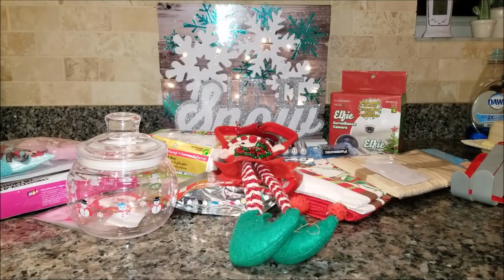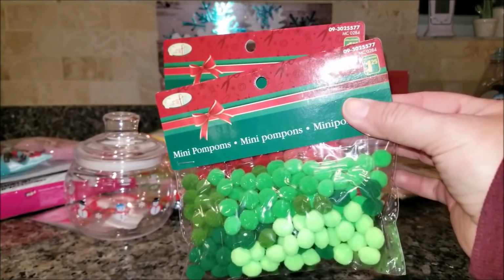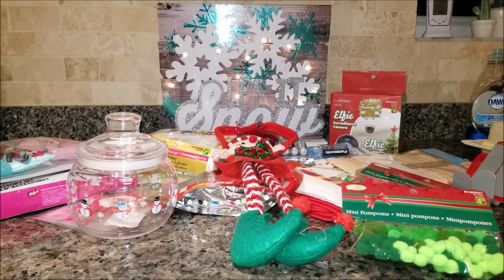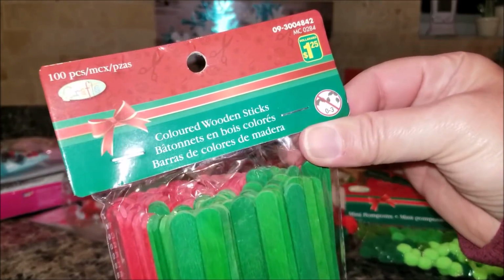Going back with crafts, we got some of these mini pom-poms. So I got a red with different shades of red and a green. And these were $1.25 each. We got some more of the wooden sticks. However, these are the colored ones, the red and green, so we don't have to paint them, for $1.25.